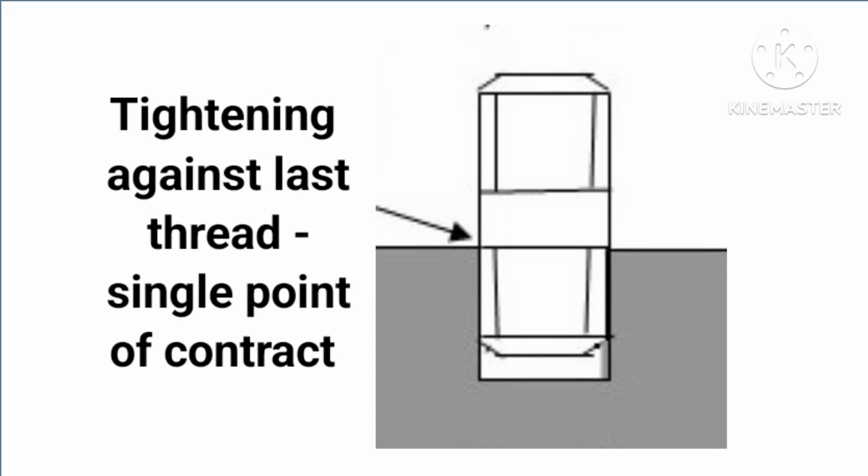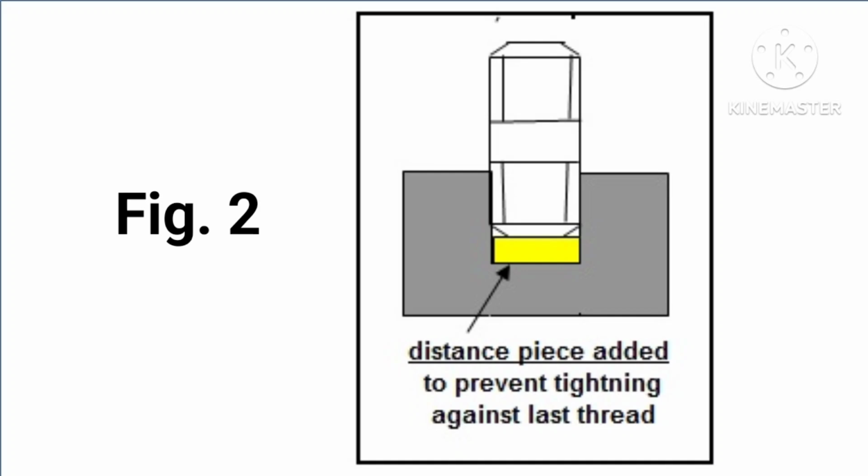In this case, all tightening load is on that single point of contact, therefore during working, it gets worn out in short time and all the tightening load is lost. It can get loose very easily just by vibration. To overcome this problem, a distance piece can be added to avoid tightening against last thread.